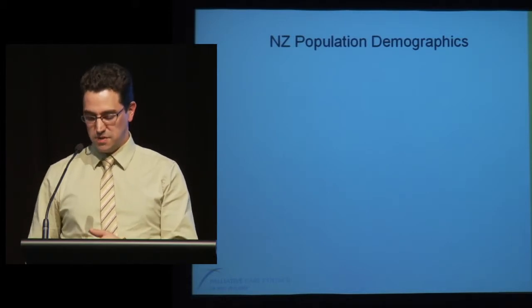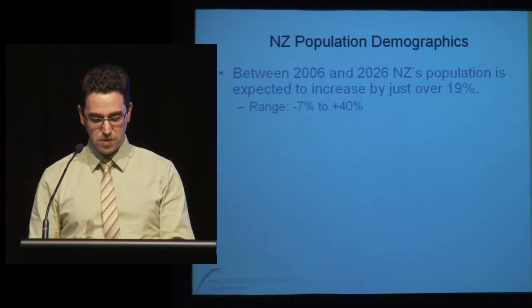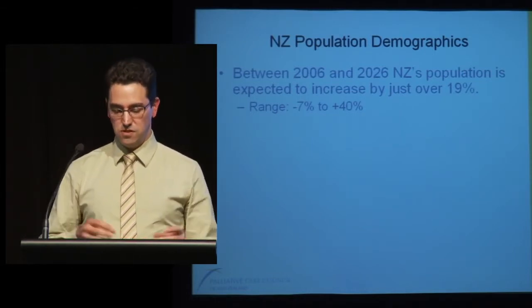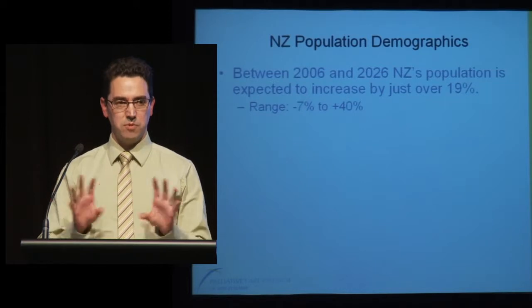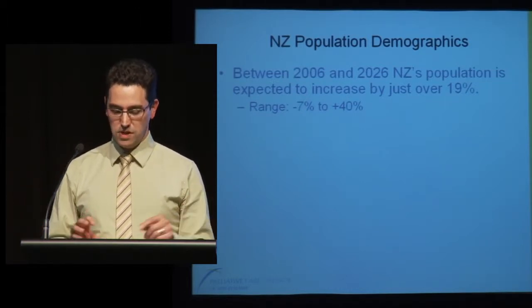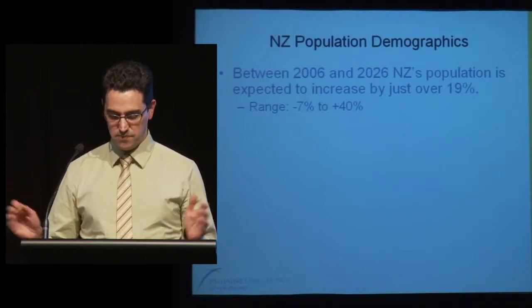So just to highlight some of the important demographic information about our population. Between 2006, which is the census year, to 2026, New Zealand's population is expected to increase by 19%, but that's not the same across all DHBs. It ranges from -7, which is in Wanganui, to +40, which is in Counties Manukau, and everything in between.